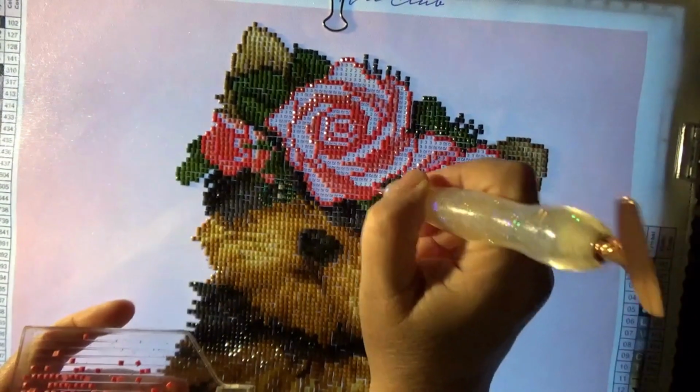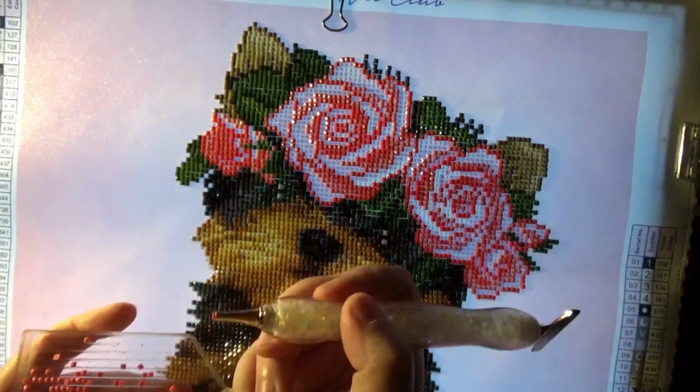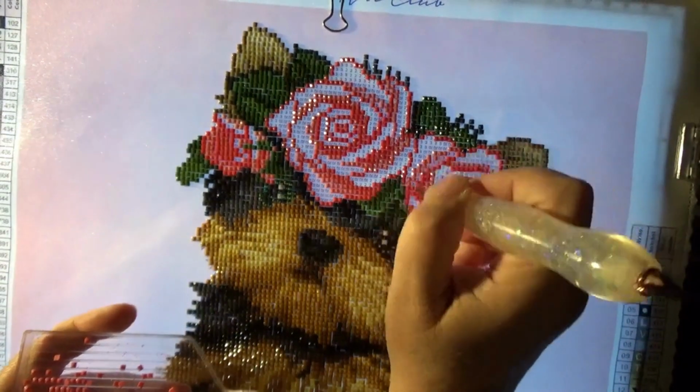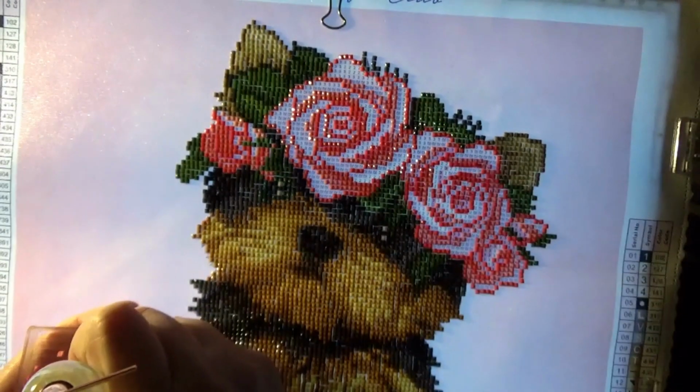Let's see here. Okay, friends, we are coming along quite nicely. How is the weather where you all are today? I hope it's cooperating.